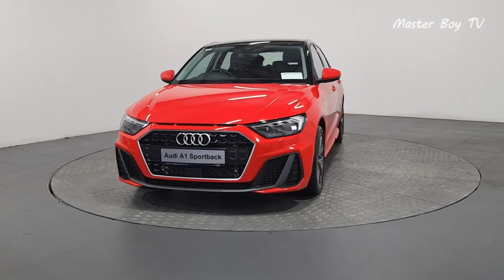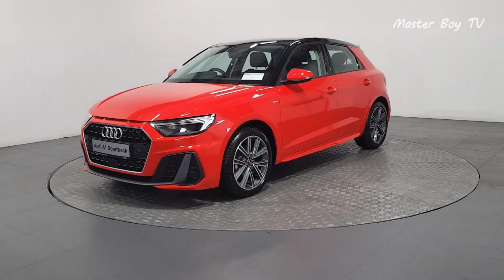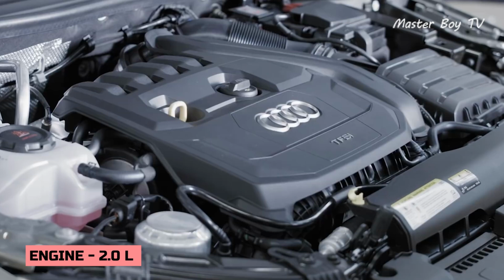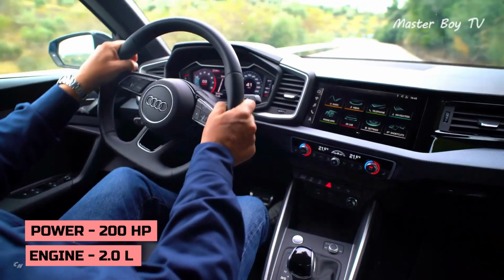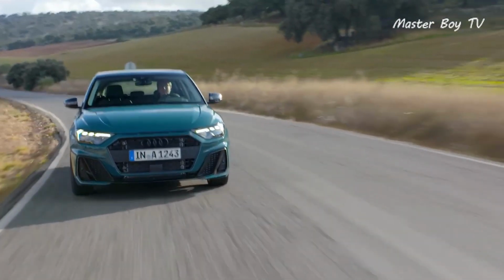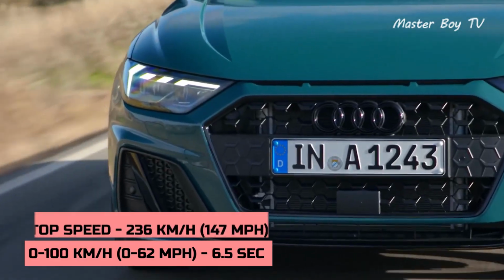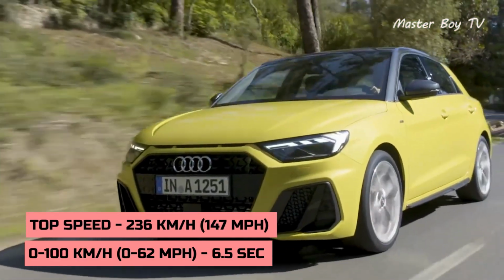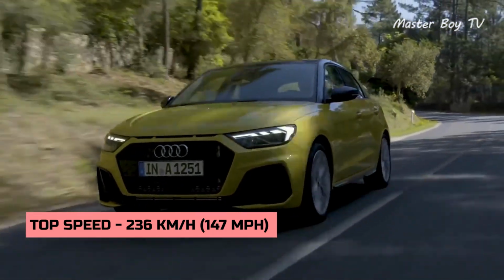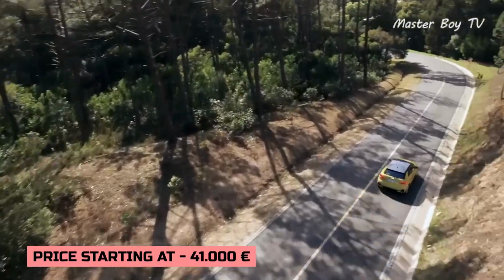Audi's hot hatch shares many parts with its Volkswagen cousin, the Polo GTI, and its 2.0-liter engine also produces 200 horsepower. The 0 to 100 km per hour and top speed figures are also exactly the same and are claimed at 6.5 seconds and 236 km per hour respectively. The luxurious yet performance-oriented A1 Sportback is priced at €41,000.